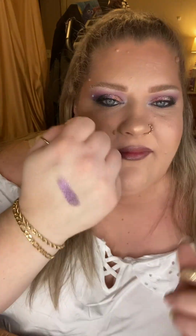But y'all, there's just something about this palette that I don't know. It just doesn't do it for me. I think the colors in here are really beautiful. You do get a couple of really gorgeous duochromes. This one is a duochrome along with this one. This one is a really pretty purple to gold kind of duochrome that's super pretty.